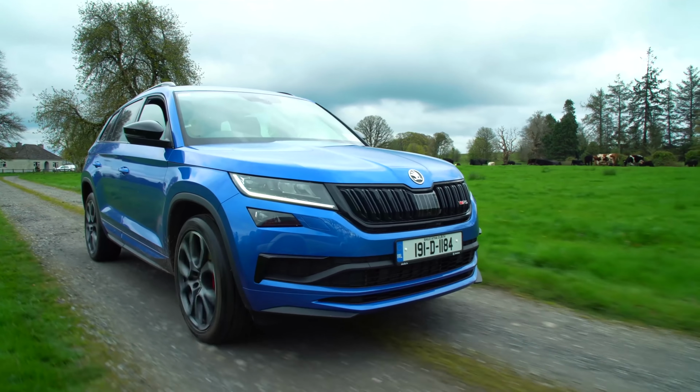Now, the Kodiaq interior is already one of the best in the class, and you'll struggle to find any patchy areas of quality at all. If you want a big family car that's also fast, you're also going to want to know that it's safe too. And luckily enough, the Kodiaq gets the full 5-star Euro NCAP rating. And that's thanks to a good range of active and passive safety features, including all-round airbags, forward collision warning, autonomous emergency braking and an emergency call function.